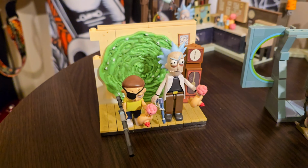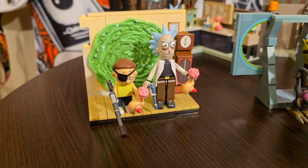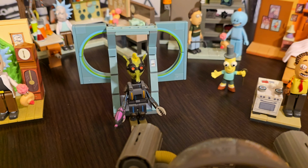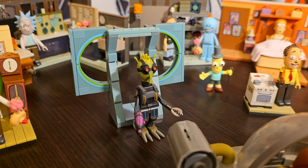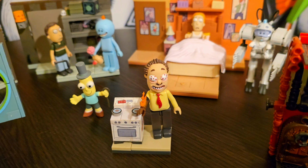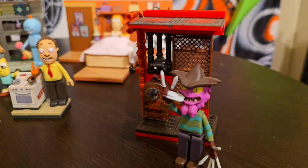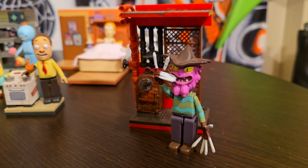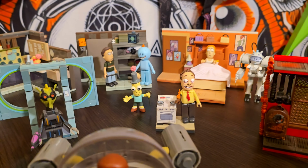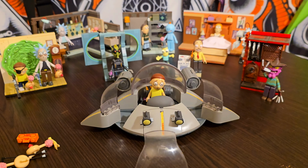Over here we've got evil Rick and Morty coming through a portal in the living room, of course holding some extra plumbuses. We've got the alien from the Szechuan episode. Of course, that gave us the resurgence of Szechuan sauce at McDonald's. We've got the guy from the TV commercial with ants in his eyes. We've got my favorite character, Scary Terry, with his little dungeon scene. Love Scary Terry. Of course, Mr. Poopy Butthole there. But yeah, those are the 7 sets that I've collected.